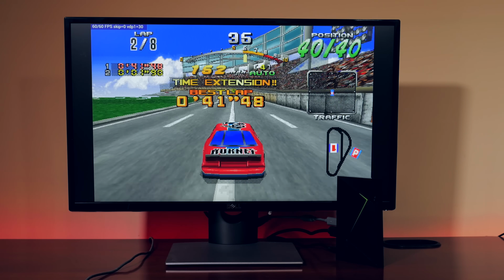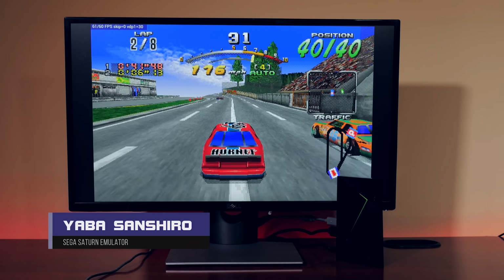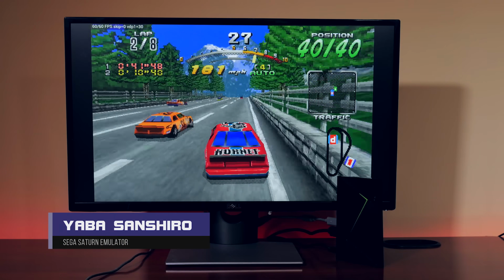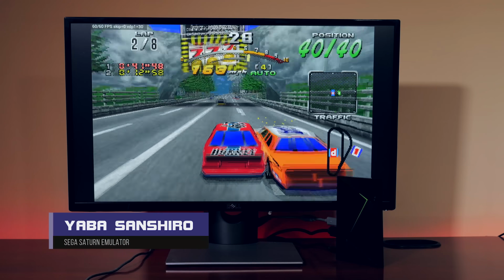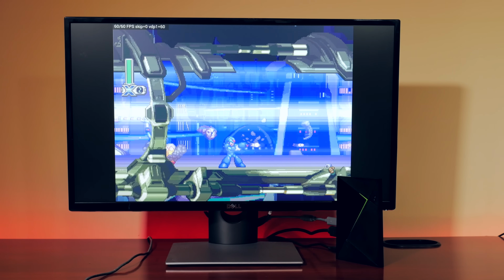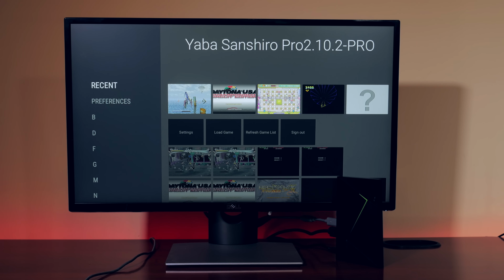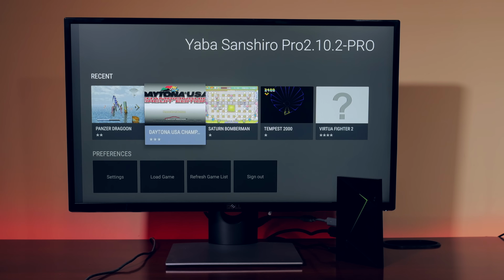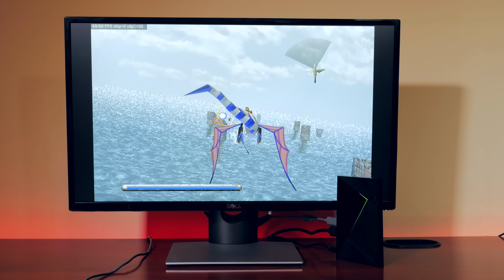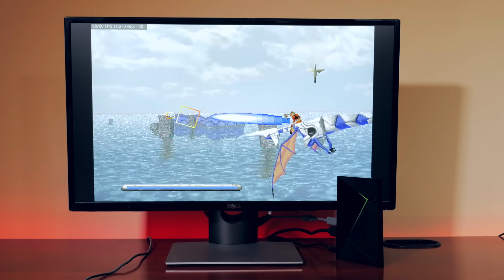Emulating the Sega Saturn can be extremely complicated, and it's something that I'll probably cover in an up-and-coming episode. Traditionally, you need a fast PC to get good performance out of Saturn emulation, but Android has a trick up its sleeve. The excellent emulator Yabusan Shiro. Yabusan Shiro is the Android-focused fork of Yabause and has many optimizations that utilize the GPU in order to boost performance. The result is easily one of the most impressive emulators that I've used.